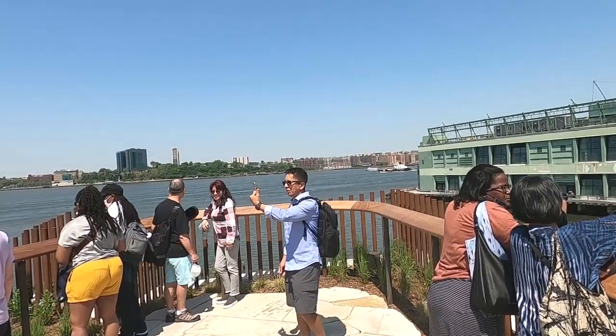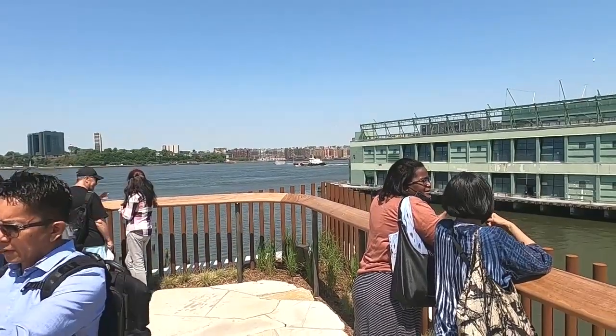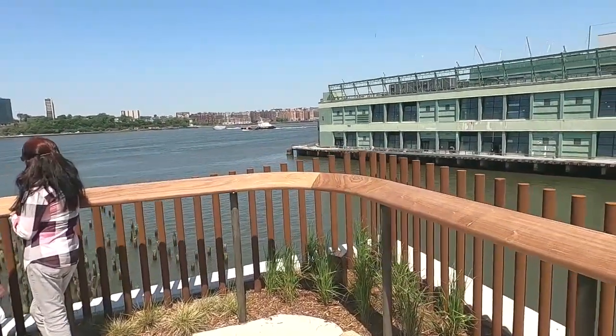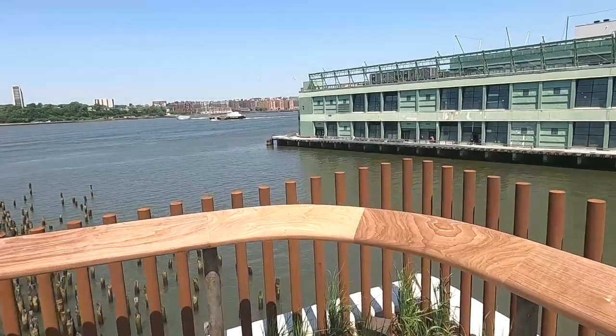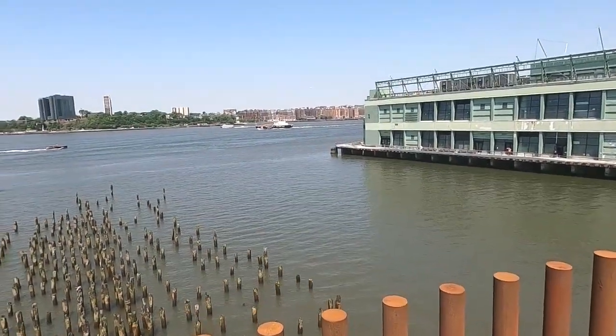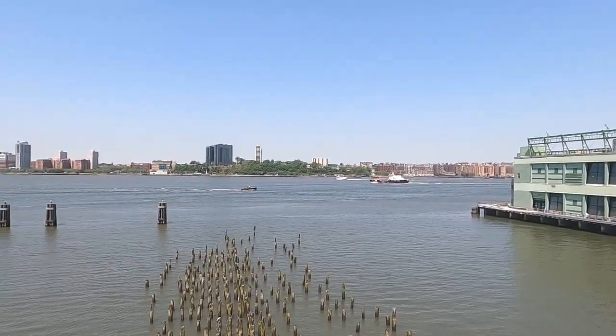Jersey. Oh yeah, this is the highest point of the park, of the northwest point of the park. I guess this is Jersey over there. I guess so.